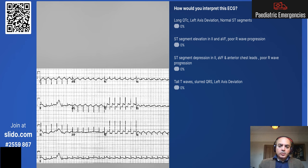Okay, well done to all of you that said it's choice number three. So clearly, the ECG shows ST segment depression in leads two and AVF, as well as V3 and V4, which are the anterior chest leads. There's also very poor R wave progression across the ECG. This is clearly very worrying and suggestive of myocardial ischemia.